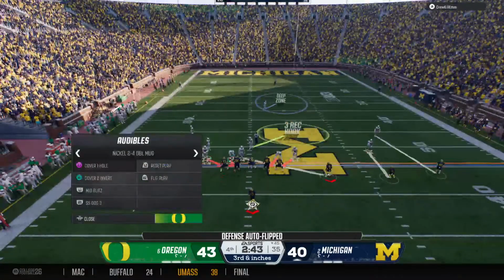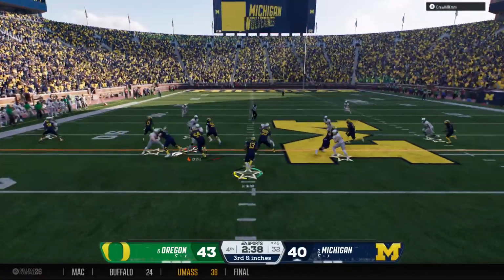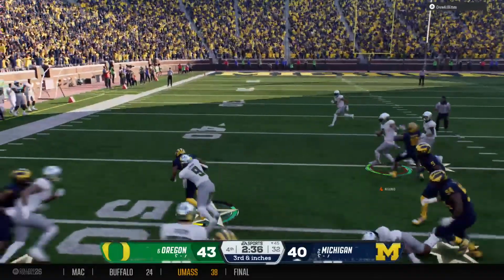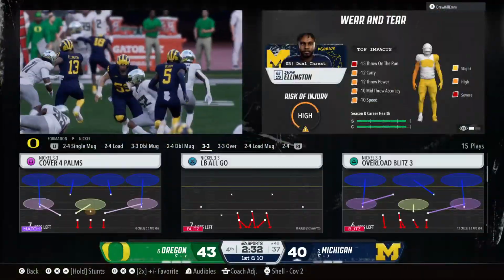Crucial moment late in the game. 3rd and inches. Which side can impose their will? He keeps it on the designed run. Runs through the defender. He moves the ball to the 48 and earns a fresh set of downs.